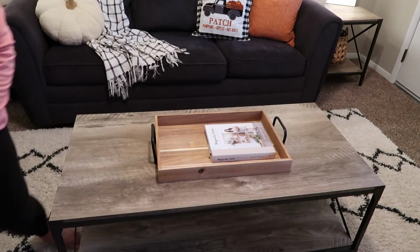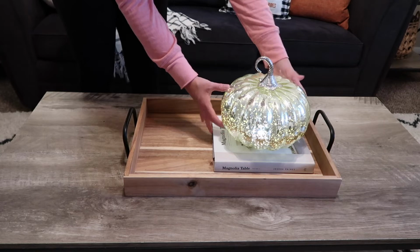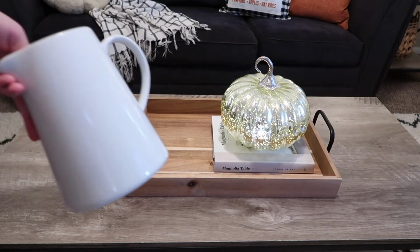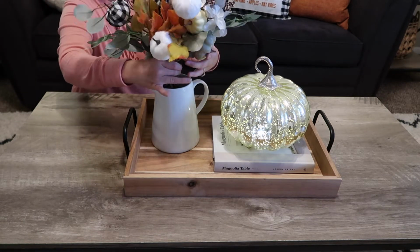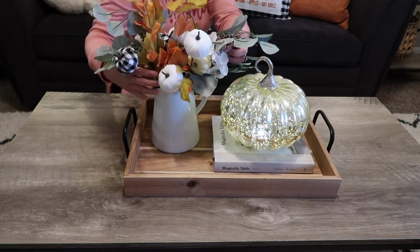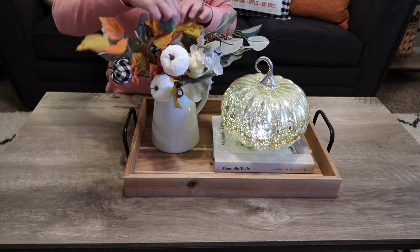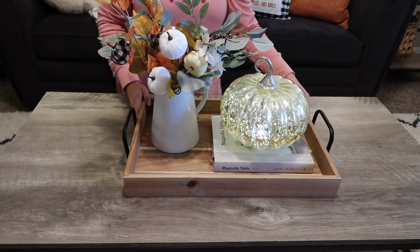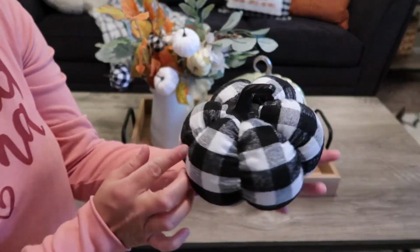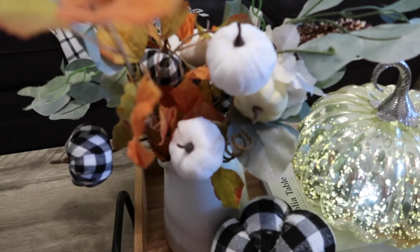I really wanted to make a centerpiece using a tray, that way if we ever wanted to move it, it would be really simple. Now I do wish that the tray was either a different color or I had some type of table runner to use, just to break up the wood a little bit, so I am on the lookout for a table runner so I can kind of put that underneath and see how that looks, because I've seen it done before and I think it looks really nice. But I'm still really happy with how the centerpiece turned out. I absolutely love it.